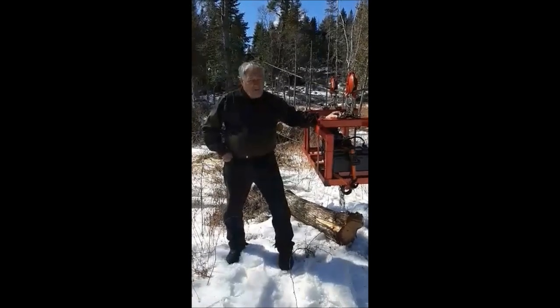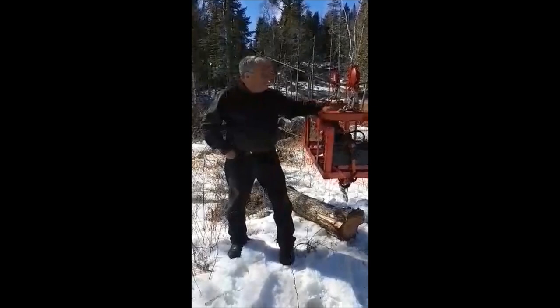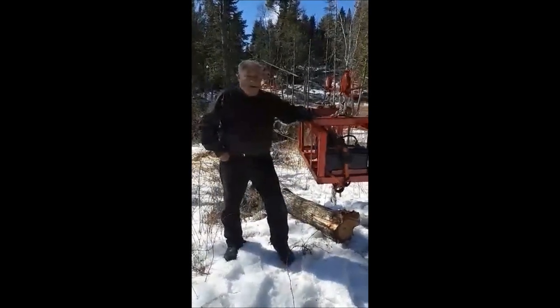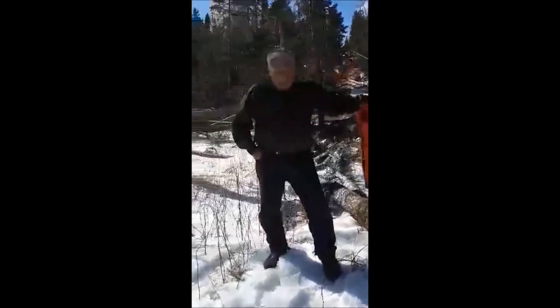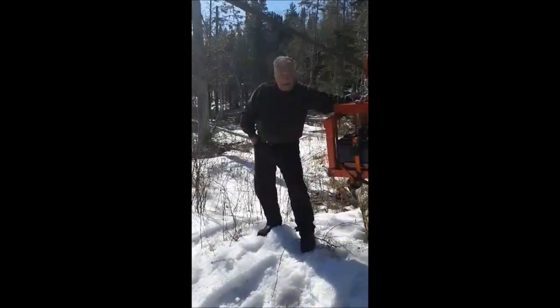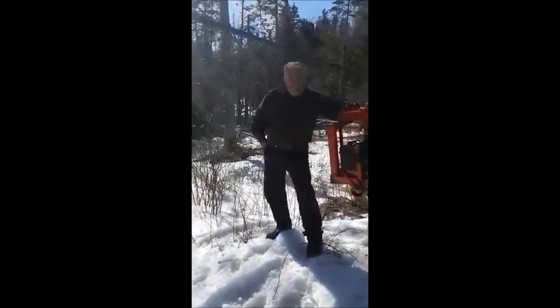Some people are turning to ATVs and log haulers, which are terrific tools for getting out your wood in normal weather conditions. With deep snow in the winter, it makes it almost impossible to progress with an ATV. But there is a better way.